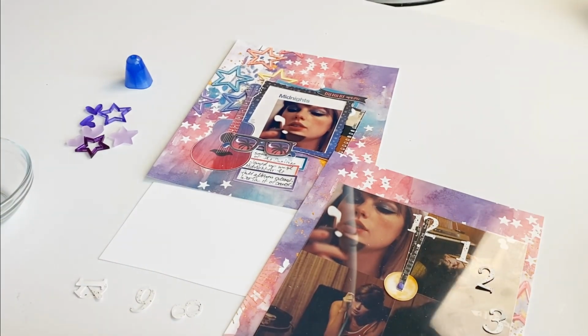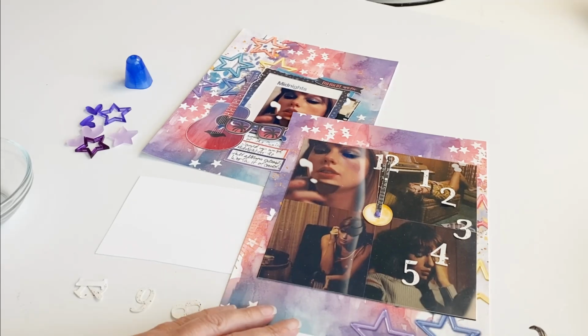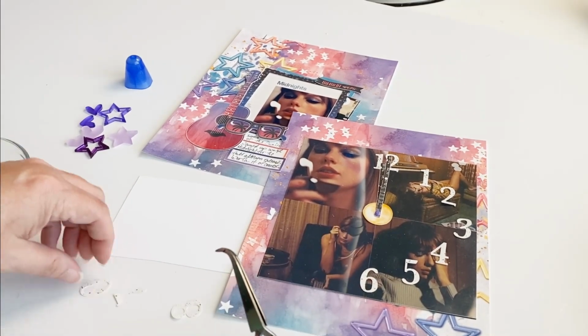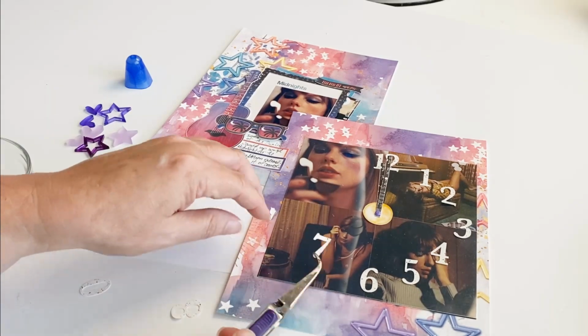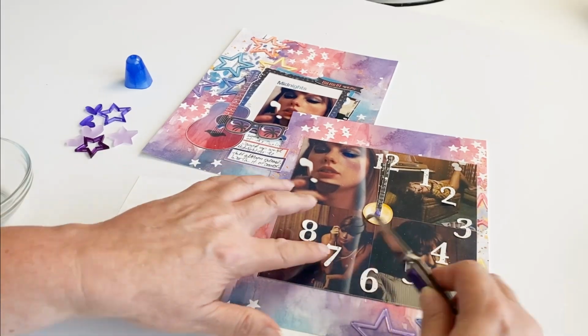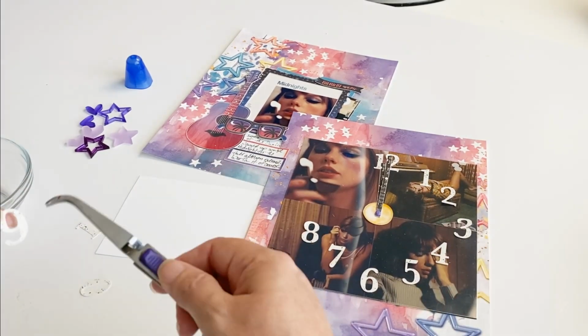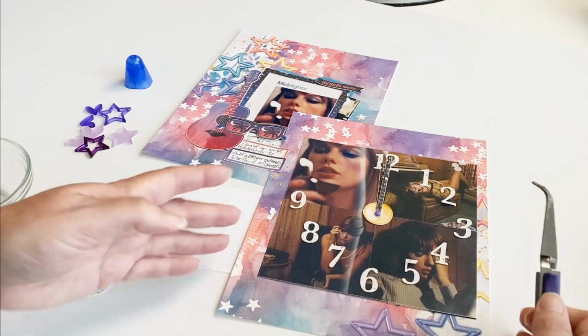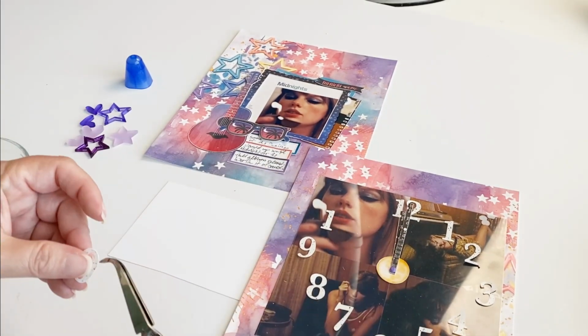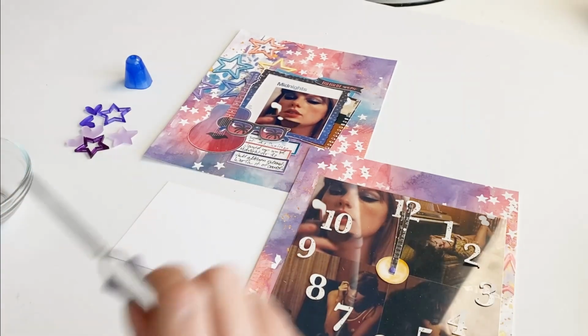So just the numbers, and the reason I chose the numbers is because I feel like the white, a sort of almost stone texture, pops against the album covers. And that's why I felt like those numbers were really the best ones to use.